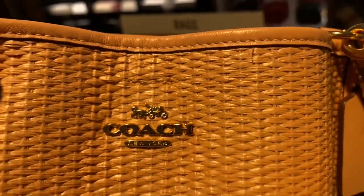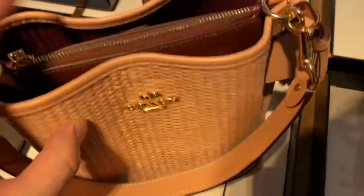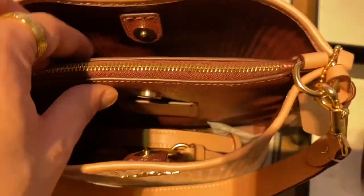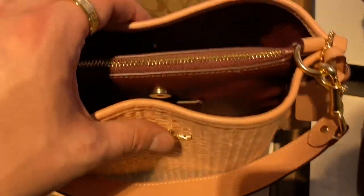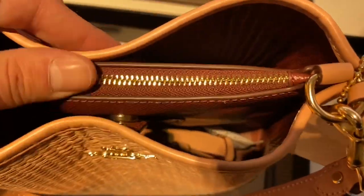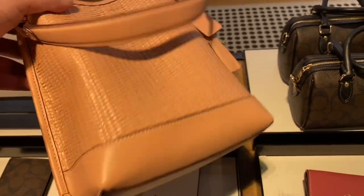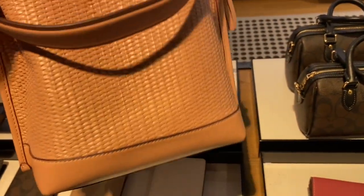And I will say that I didn't like how the stitching is showing there. I don't like that. It makes it look a little messy. It makes the straw look a little messy. But other than that, it's a great bag. It's a great piece. You really can't complain. Well, other than the price tag. The price tag is insane. I'll die on that hill. Nice leather trim as well.